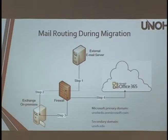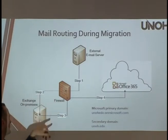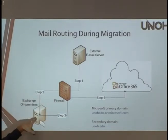So mail would actually come in while we were in transition. It would come from an external mail system through the firewall, and it would hit our on-premises Exchange server, and it said, oh, this user mailbox has already been migrated. So then it shoots them back out to the cloud, or if it hadn't been migrated, it just delivers it to their mailbox. So that's how we were able to achieve the staged migration approach of the batches of mailboxes.